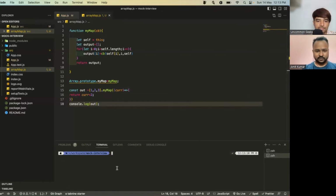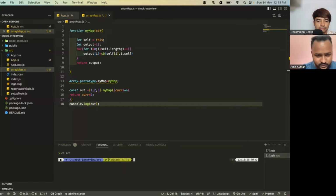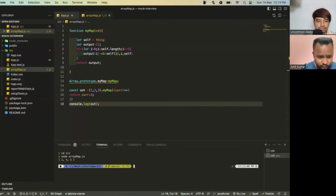So I can use node array map. Okay, I don't think this works, I need to go to the source directory. Yeah, cd, and then in src. Okay, currently in the source, now I will just use node and I will use array map. Let's see. 2, 4, 6. Okay, good.